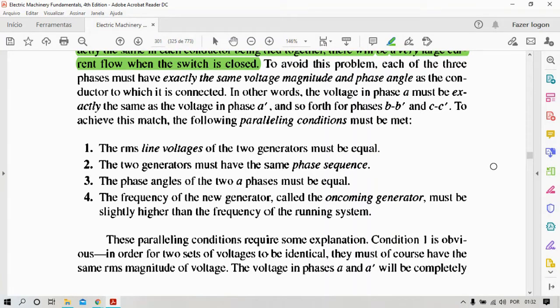To avoid this problem, each of the three phases must have exactly the same voltage magnitude and phase angle as the conductor to which it's connected. In other words, the voltage in phase A must be exactly the same as the voltage in phase A prime, and so forth for phases B and B prime and C and C prime. To achieve this match, the following paralleling conditions must be met.